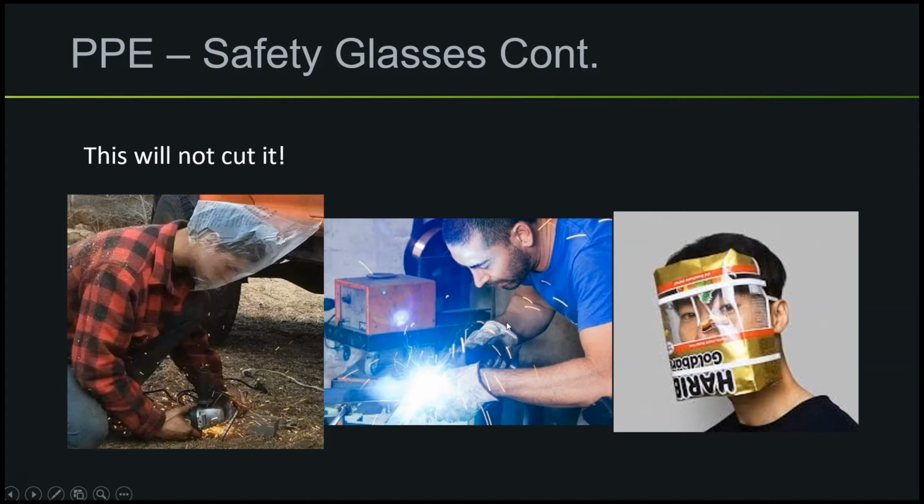Sure, you'll protect your eyes from the light that's being emitted from the weld, but you're not going to protect your face or your skin from any particulate matter, any kind of debris or anything like that. And the same goes for this person on the right who's chosen to take a candy bag and turn it into a face shield. So these all provide you with little to no protection, and you just want to avoid it.